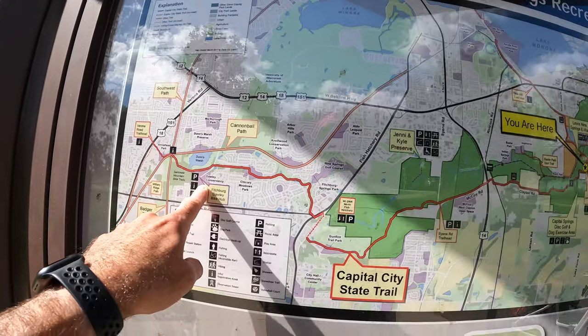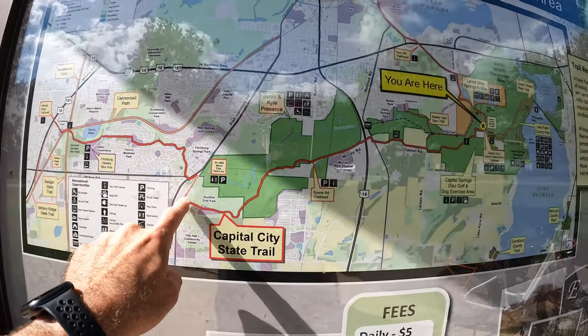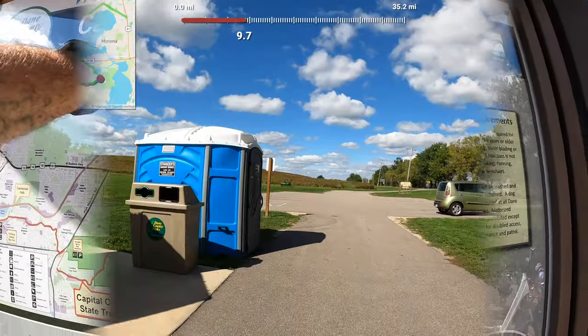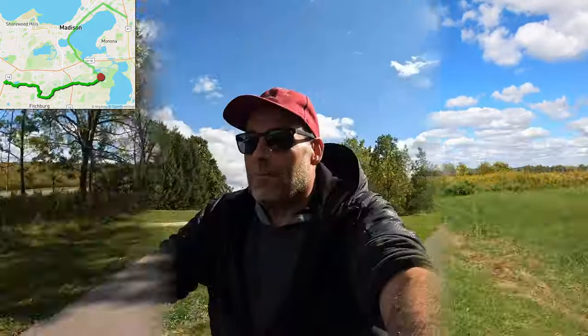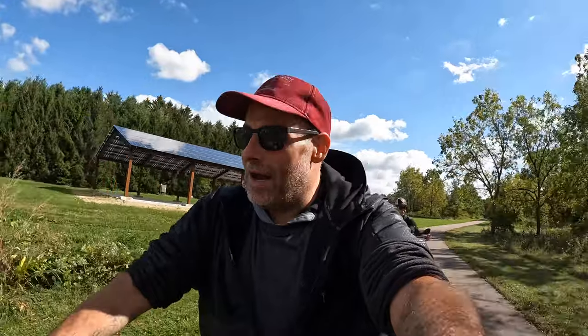Okay, so here's where we started. We went down here, there's that little park that's on a road. We continued through here, now we're up here, and now we're gonna be heading towards the city this way. According to the sign we just passed, we're about 4 miles from downtown Madison. So that should be exciting.